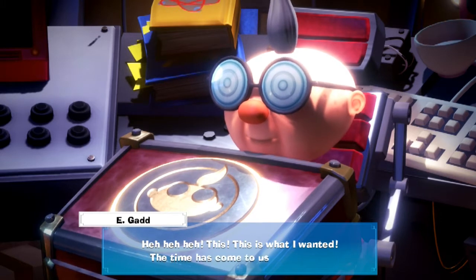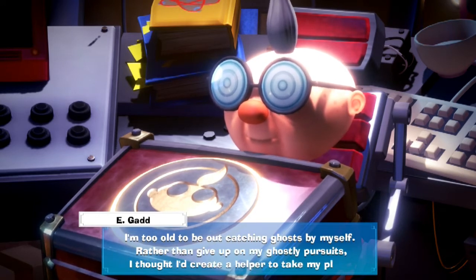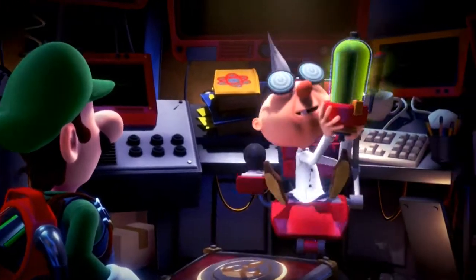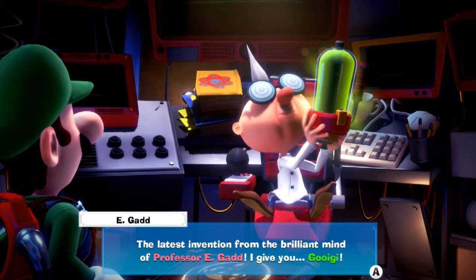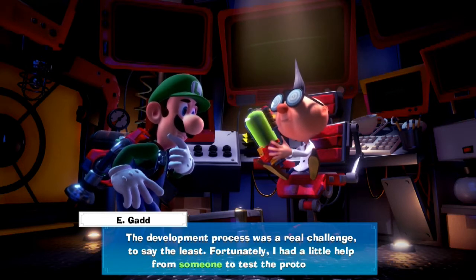This is what I want. The time has come for me to use it in battle. I'm too old to be out catching ghosts by myself. Rather than give up on my ghostly pursuits, I thought I'd create a helper to take my place. The brilliant mind of Professor E. Gadd gave you Gooigi. The development process was a real challenge, to say the least. Fortunately, I had a little help from someone to test the prototype.